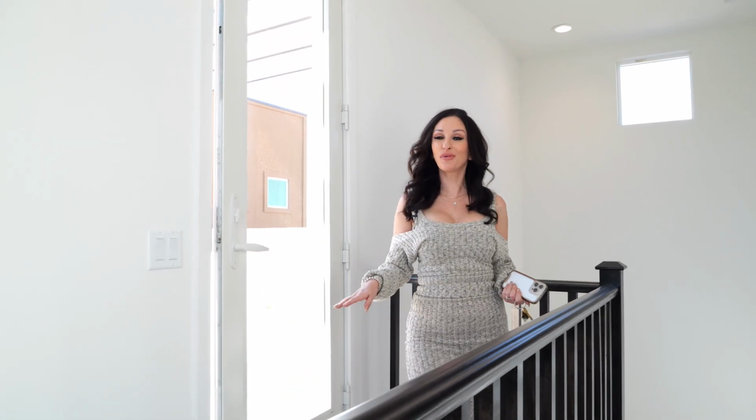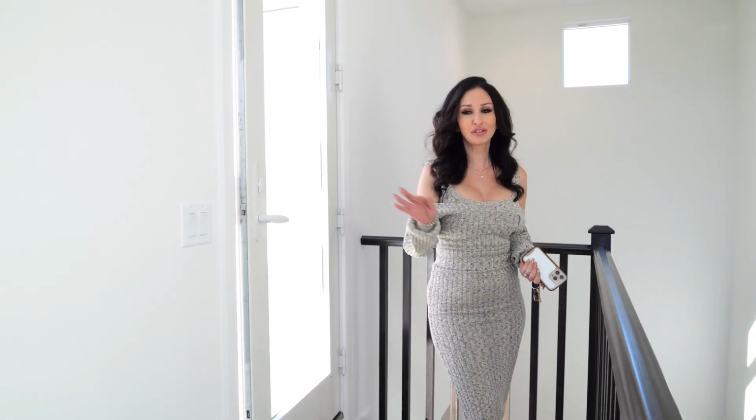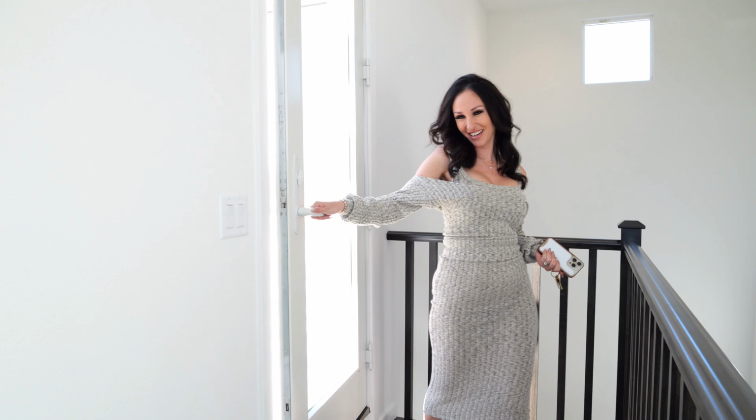All right, guys, so this super cute townhouse in Inspirada is 4 bedrooms, 4 bath, 2,300 square feet, with strip views from all the levels, including your primary bedroom, living room, and this awesome rooftop deck. Let's check it out.